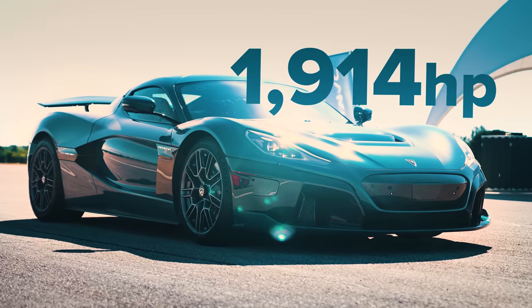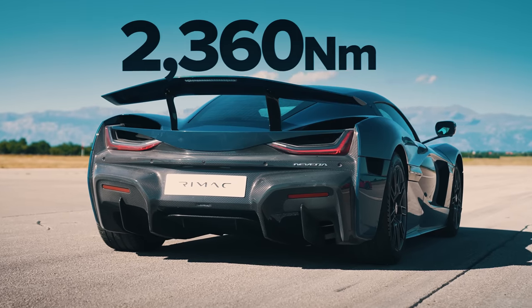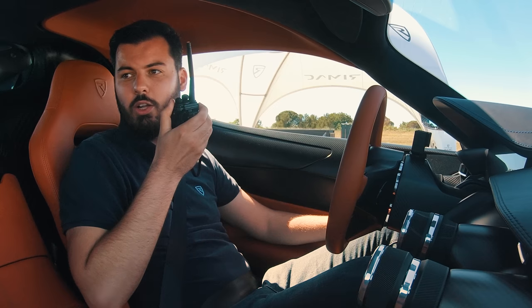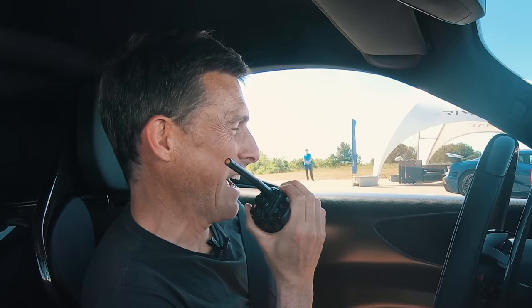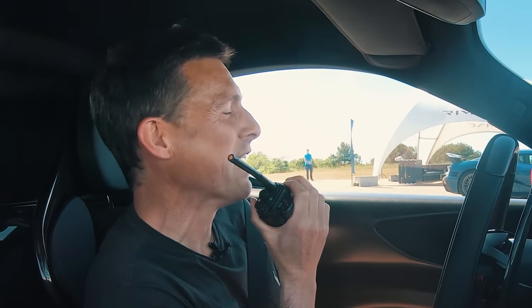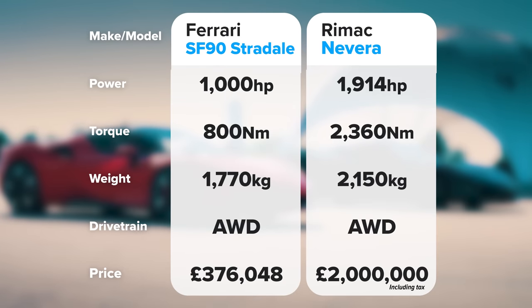So 1,900 horsepower, four electric motors, 120 kilowatt hour battery pack, 2,360 newton meters of torque, and lots of power on the wheels. Yeah, I think you've said that before. That's like the quickest run out of stats that I've ever heard anyone give. Anyway, what we're going to do is just quickly put up a little slate now so you can have a look at the stats side by side for these cars. So pause the video now. There you go. Let's get on with the race.